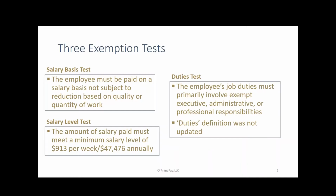There's another part of this test, or an exemption, that if an employee fits one of these duties, or tasks, responsibilities, occupation, if they primarily involve executive responsibilities, administrative responsibilities or professional types of responsibilities, they could be exempt, okay? Again, if they meet the salary basis test, the salary level test, and then meet one of the duties tests, of what that employee is actually performing on a day in and day out basis.